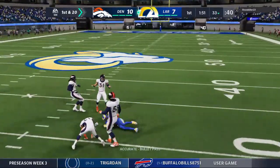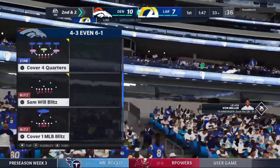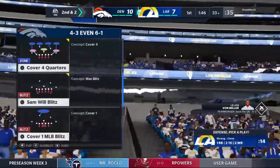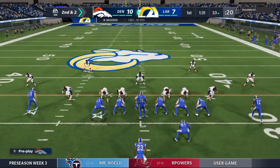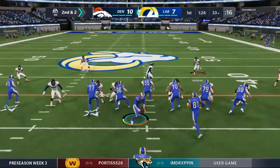And the open receiver, it's Robert Woods. And he'll get it up to the 33-yard line. It's a big play, yet amazingly, because of how far they had to go, they're still looking at a 2nd down here. Here's a 2nd and 2 now from the 33.